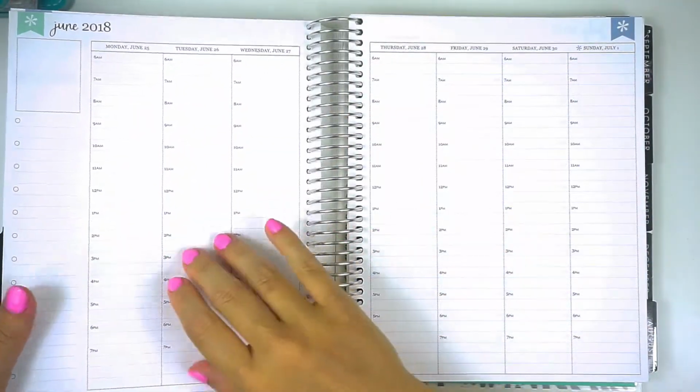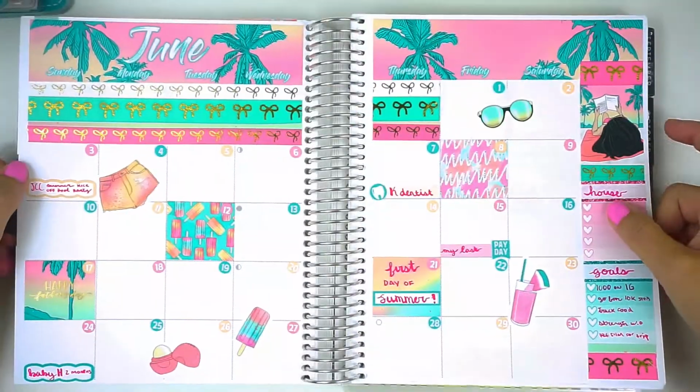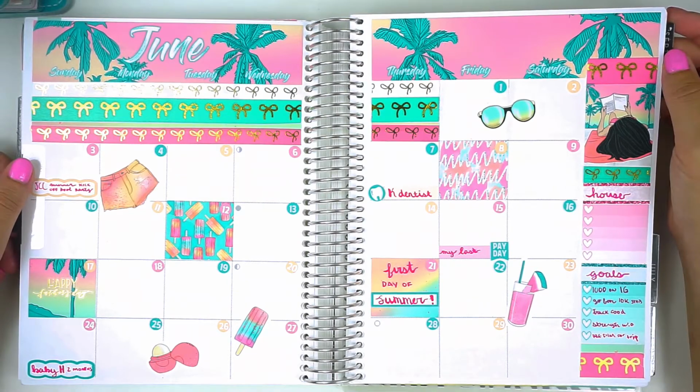And then I haven't exactly decided what I'm going to do with the monthly calendar. I've just been using that as a regular calendar, except this was a very unbusy month, so not too much going on.